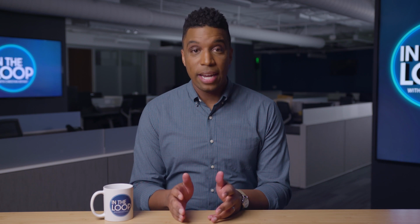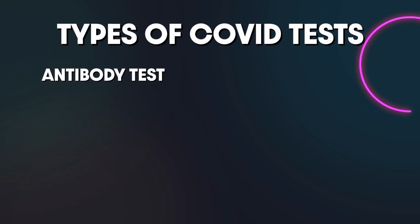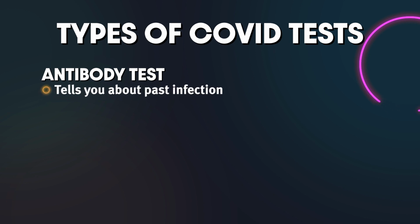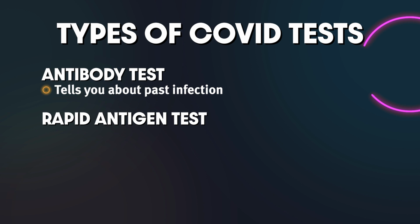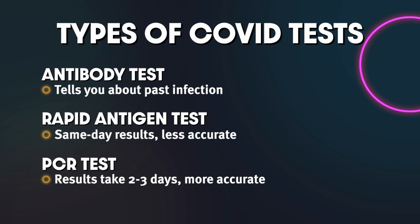Let's tickle your brain a bit with some real talk on COVID tests and why they're still tough to come by for many Americans. By now, you may know that there are many kinds of COVID tests out there. There are antibody tests that determine if you've ever had a COVID infection or vaccination. And then there are the two kinds of tests for active infections: a rapid antigen test that provides quicker results but is less sensitive, and the slower but generally more accurate PCR test.